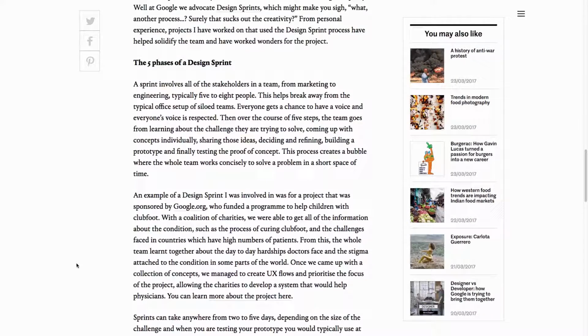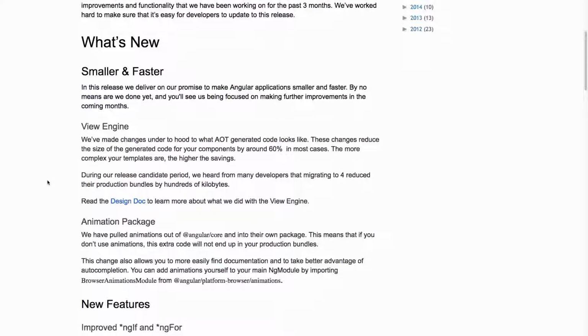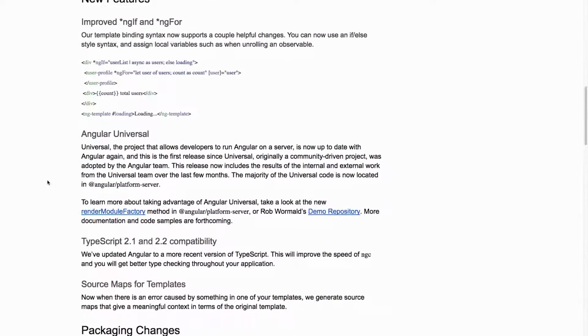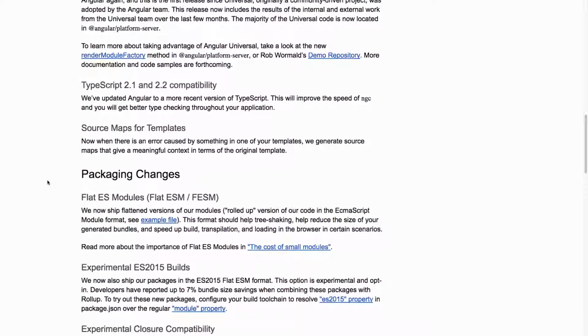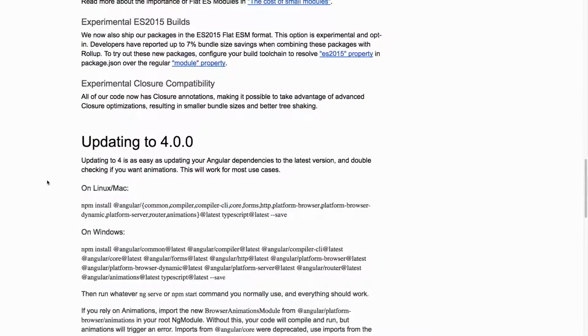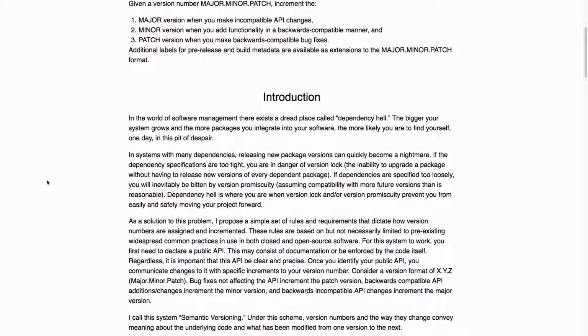Angular 4.0 is now in general release. New features in Angular include server-side rendering, newer TypeScript support, smaller bundles, and source map. Skipping from 2.x to the 4.x series instead of 2.5 or 3.0 is due to a shift in semantic versioning. The code is available on GitHub.